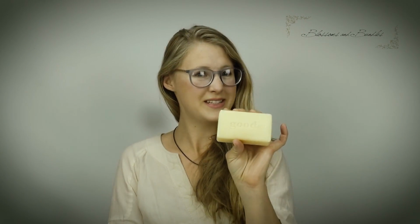So the next thing is good soap. This soap is so incredible. It's made by Alafia, which you can get in pretty much all natural grocery stores.